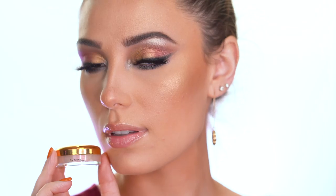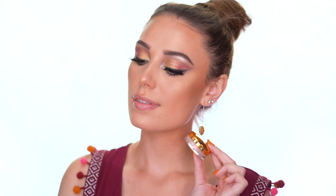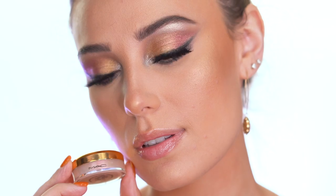I actually really love the lip glaze, even though it's really sheer, and it is very clear. It's like a clear lip gloss or almost like a lip balm. It feels so good on the lips, and this is something I could pop in my purse and literally use every single day, and it's just really pretty, especially for summer.